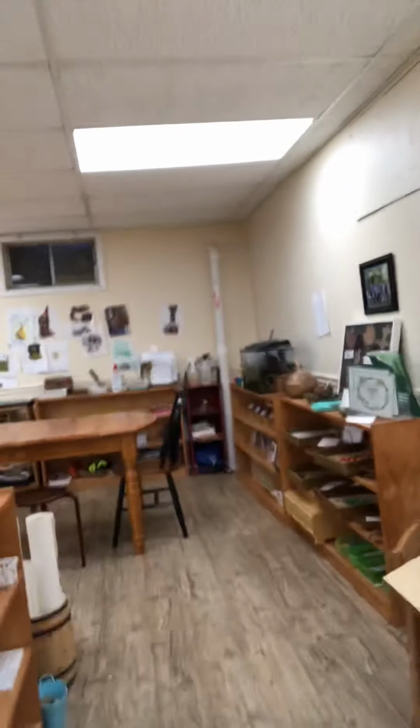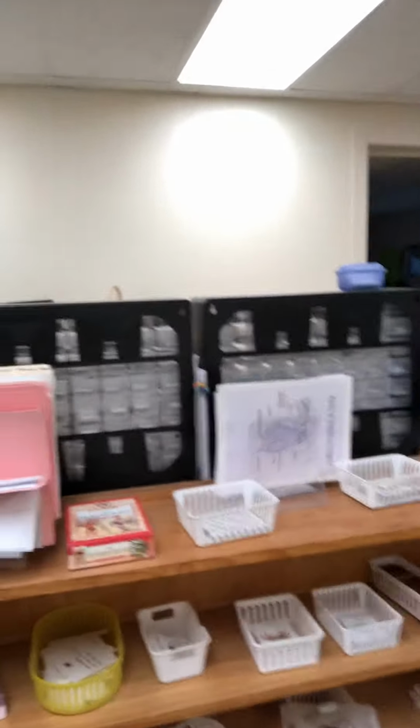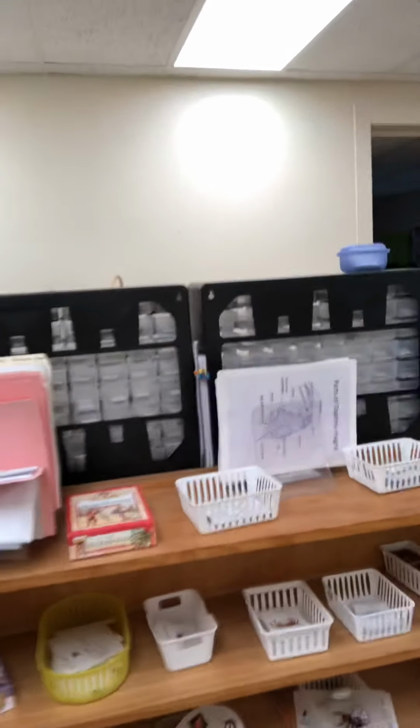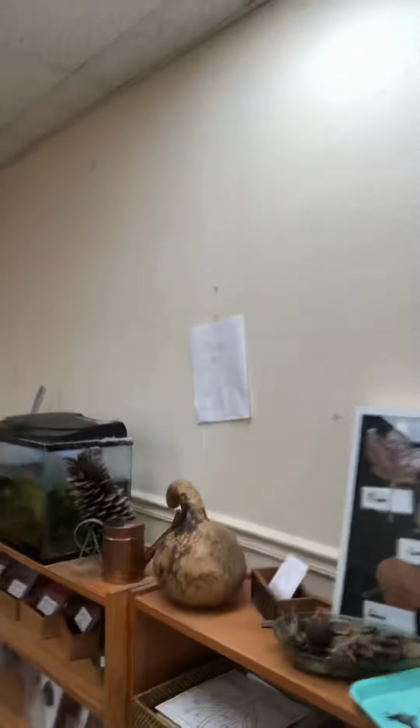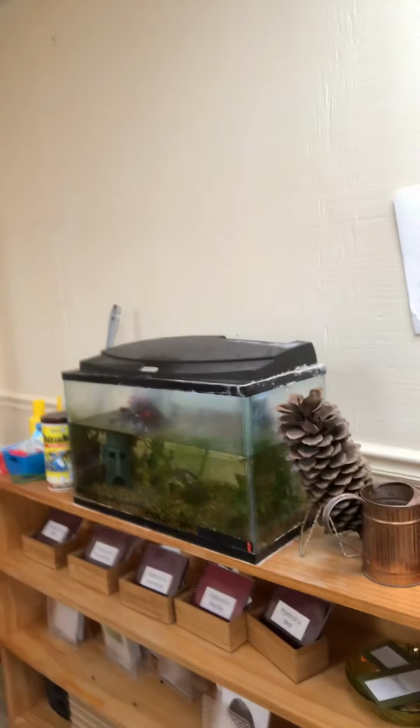That's our language area, and this is our biology area, so this shelf changes. Right now we're talking about insects and life cycles and flowers because it's spring right now. We'll be working on human body works in a couple weeks. And then these shelves don't change. These are our botany shelves, so all about plants, and our biology shelf, all about animals.